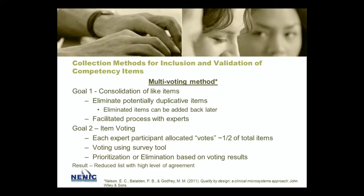So we used a method called the multi-voting method, which is a real method. I actually have a citation, so it exists. I didn't just make it up. It's a way of consolidating, and I'll go into more details later, but basically the goal is to consolidate like items, goal one, so try to eliminate things that feel duplicative, and then allow some kind of voting process to go through with experts to try to force people to whittle things down.